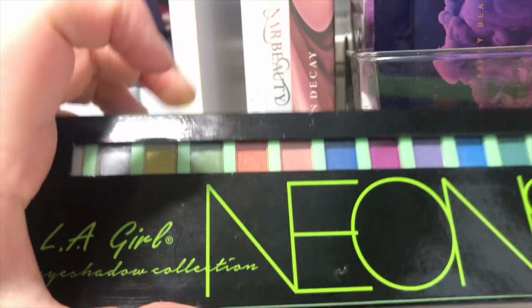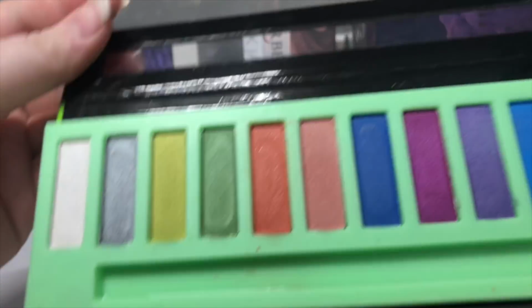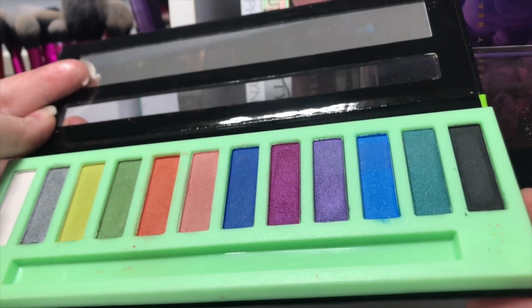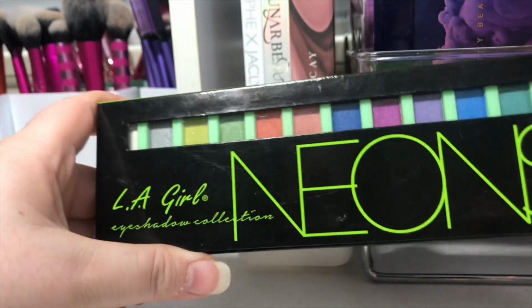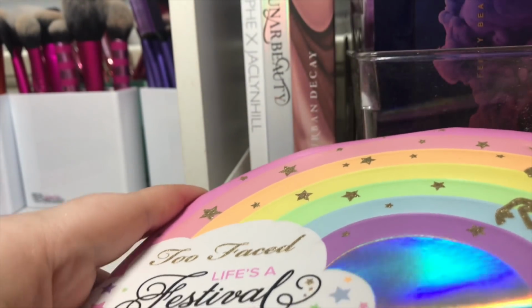The next is the LA Girl Neons palette, which looks like this. This is a nice palette, but I do have a lot of colorful palettes in my collection, so I am going to declutter this one. This is our first decluttered palette. Next, I have the Too Faced Life's a Festival palette.